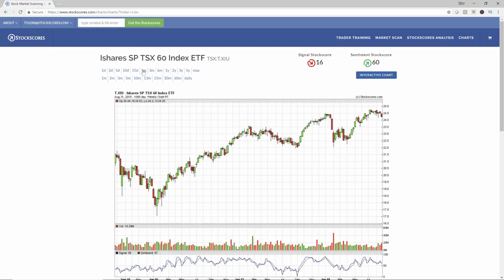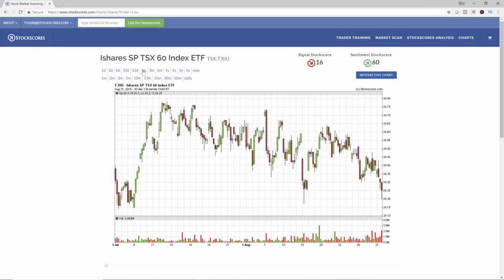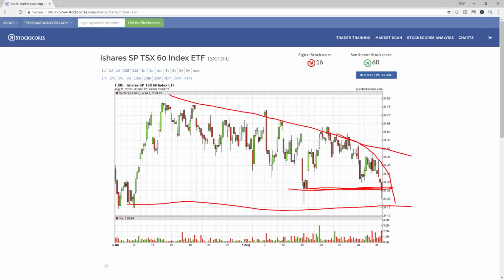Moving along to the 1-month chart, you can see that nervousness as we've generally had falling tops in this and a little bit parabolic move to the downside into some support. So there is some reason for the market to bounce near term, and perhaps that will happen next week. I think a lot of it is going to be really driven by what happens in the NAFTA negotiations.